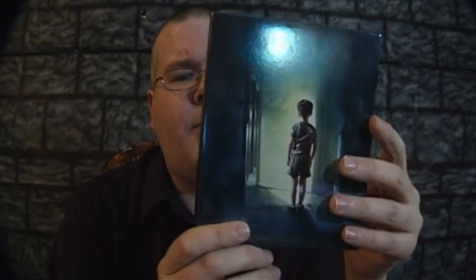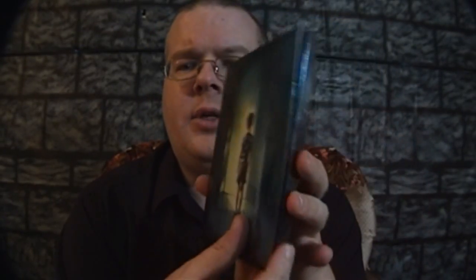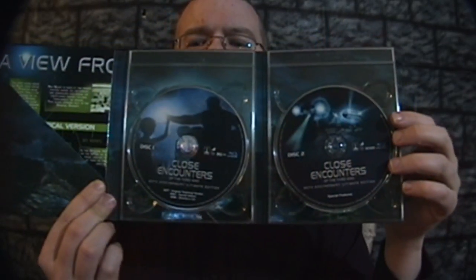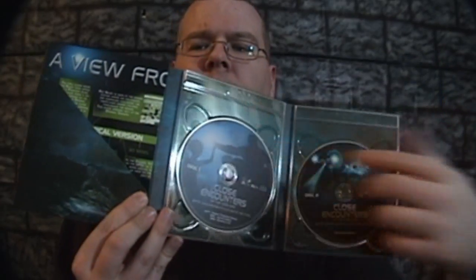But what about the discs themselves? Well, this is the other part of the package. There you go. So basically it's just a standard gatefold, and it is a 2-disc set. So we'll get into the contents of the discs in just a moment here, because I want to show you this. Now, one thing that's really cool about the 30th anniversary edition is it has all 3 cuts of the movie. It's kind of like the Blade Runner edition of Close Encounters, you know.